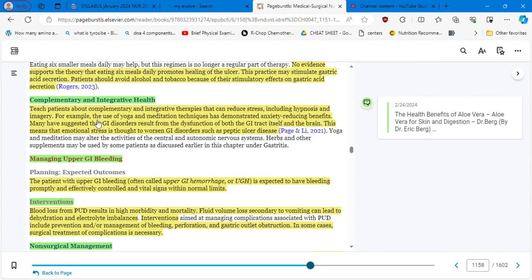Complementary and integrative health. Teach patients about complementary and integrative therapies that can reduce stress, including hypnosis and imagery. For example, the use of yoga and meditation techniques has demonstrated anxiety-reducing benefits. Many have suggested that GI disorders result from the dysfunction of both the GI tract itself and the brain. I told you, the GI is the second brain. This means that emotional stress is thought to worsen GI disorders such as peptic ulcer disease. The GI is the second brain. It has the most nerves in the body after the brain.